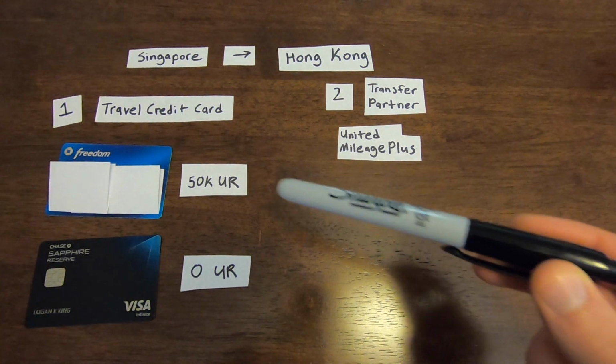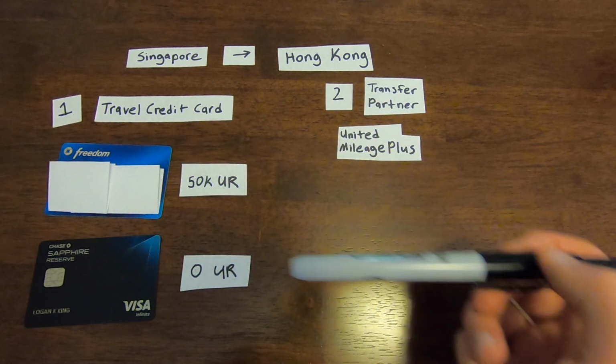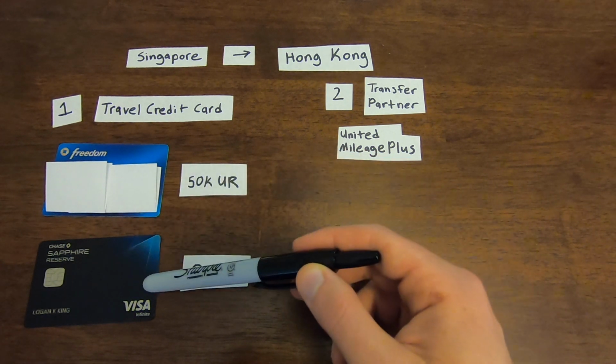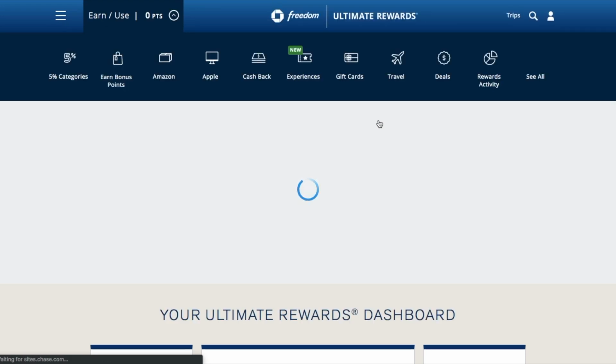As I mentioned, you can transfer your points from your Freedom card to your Reserve card, and vice versa. So let me show you how I transferred my points in my Freedom account to my Sapphire Reserve. So this is our Chase Ultimate Rewards portal, and I can transfer points from my Chase Freedom card to my Chase Sapphire Reserve card. So to do so, I would click my Chase Freedom card to be taken to the portal.